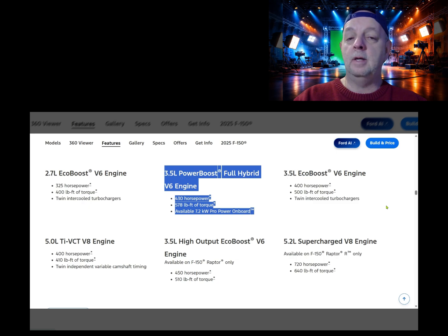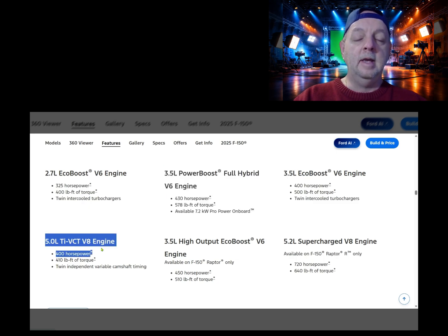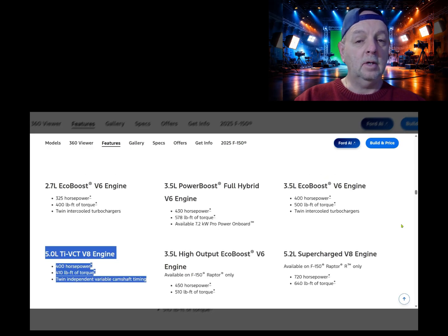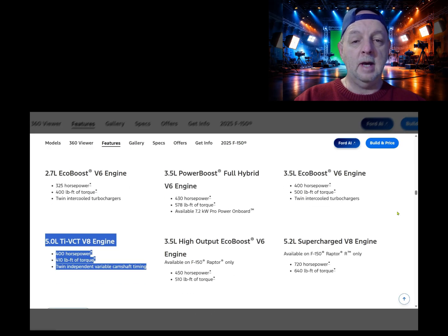Now, best if you want a V8. You can't go wrong with the 5.0-liter, right? It makes 400 horsepower, 410 foot-pounds of torque, tows up to 12,800 pounds, and carries a payload of 2,235 pounds. So if you can get a vehicle that's going to tow almost 13,000 pounds, has a payload of over 2,200 pounds, this is a good option. And you still like that V8 sound.